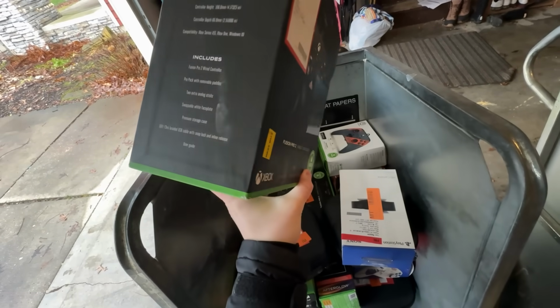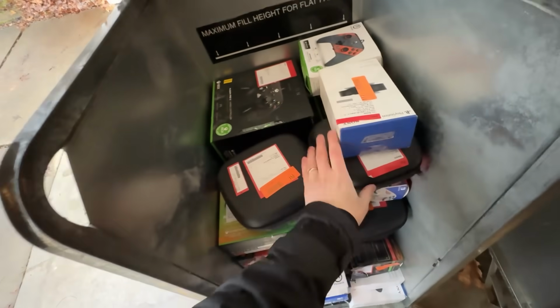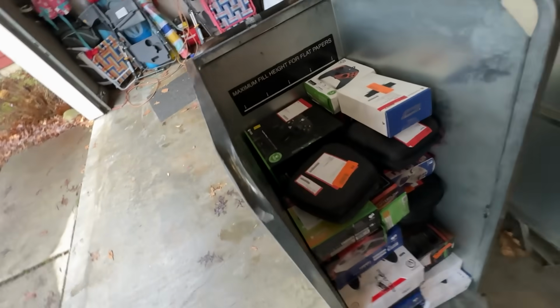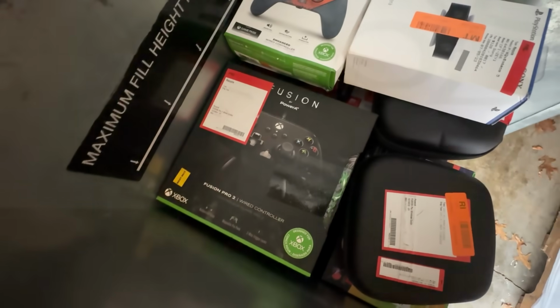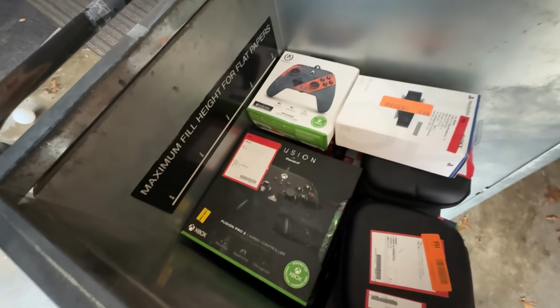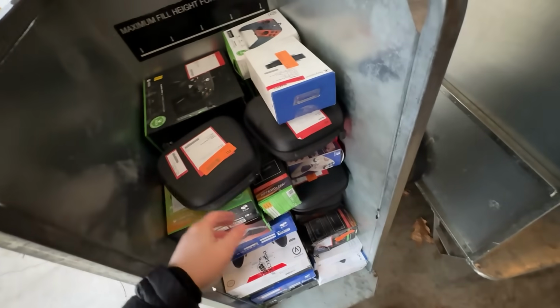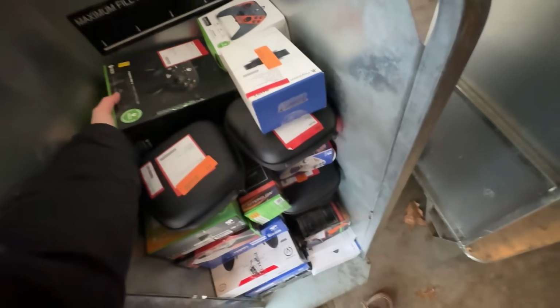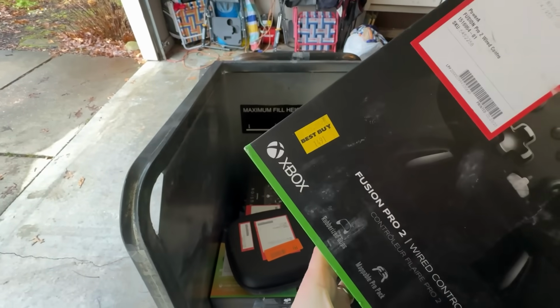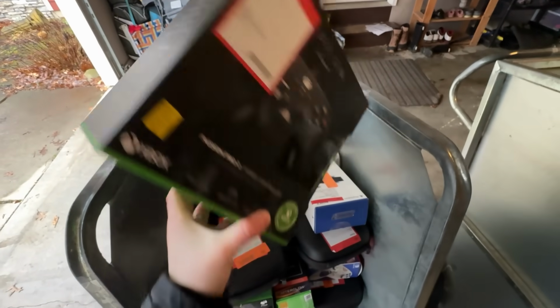Very interesting. My hope is that a lot of those were just returned for no particular reason other than they wanted to go in a different direction with a controller. Maybe get first party or something they're more familiar with. But that's an expensive controller. It's got a Best Buy tag on it, maybe $150. I'm curious what the retail is on that. But there's a ton of those.